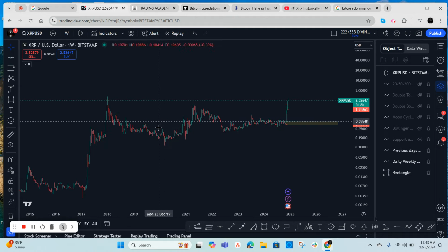The question is, were you buying in here? Were you buying down here? A lot of people, no. They're waiting for this, and a lot of people are coming into the market here, and this is what I'm trying to prevent for so many people coming in.